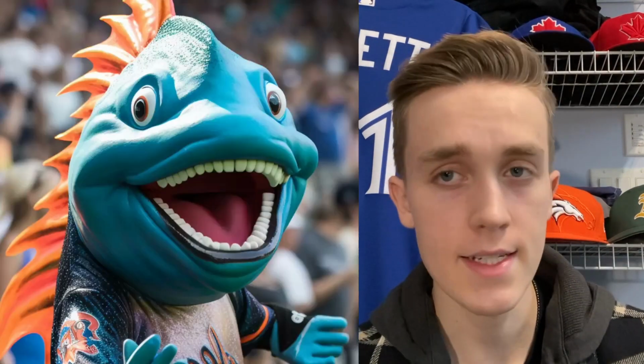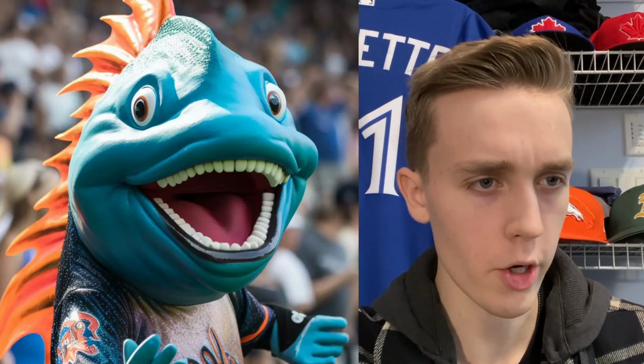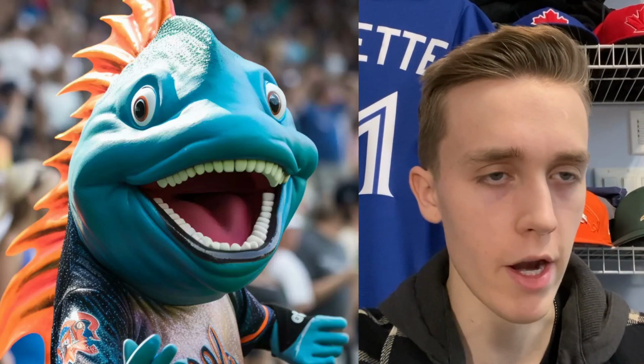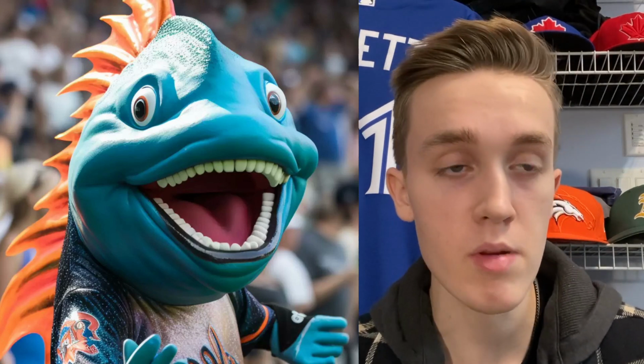I don't know. This is definitely not a marlin. I really don't know what this is. Some kind of weird fish. Kind of looks almost like a dragon, but no, it's a fish. I don't know what this is. It might honestly be better than their current mascot, which just looks so shiny and looks like plastic, which I could just punch through.